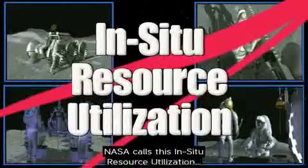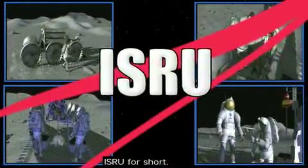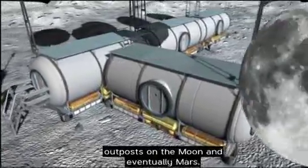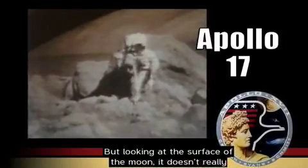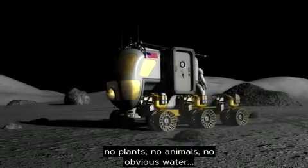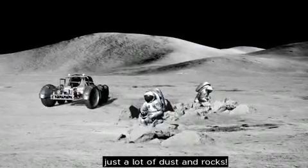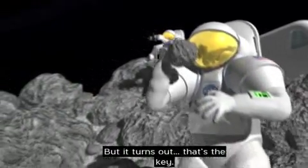NASA calls this in situ resource utilization, ISRU for short. And it's a big part of NASA's plans for establishing human outposts on the moon and eventually Mars. But looking at the surface of the moon, it doesn't really look like there's much to work with. No plants, no animals, no obvious water, just a lot of dust and rocks. But it turns out, that's the key.